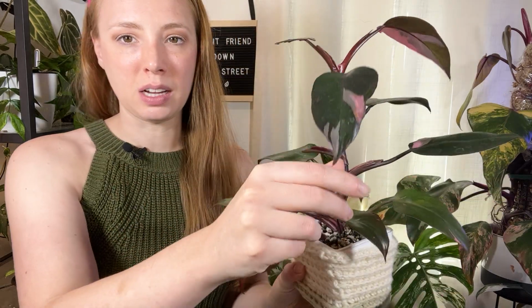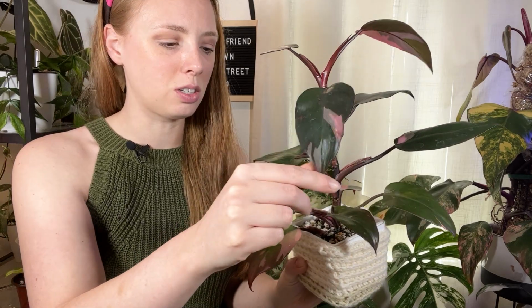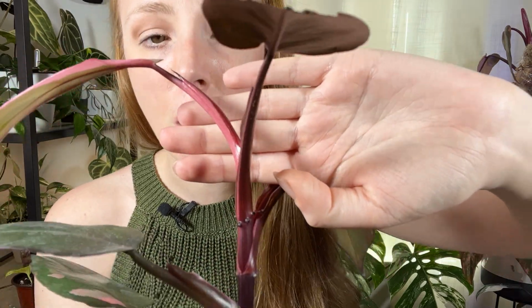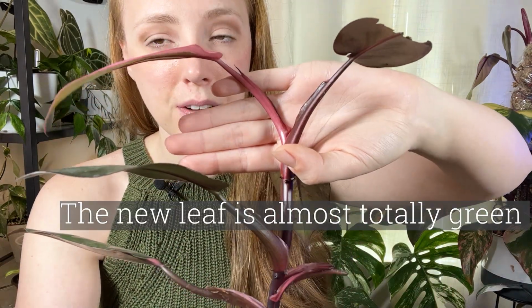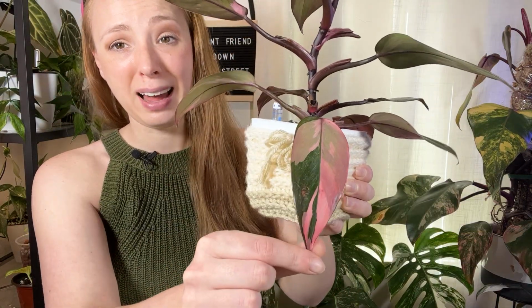Here's another one that was decent, but it got a little damage unfurling, so it's not as striking. I also think she's really starting to wake up, because hopefully you'll be able to see, look at all the pink on that petiole. I'm really hoping the next leaf coming out is going to have some good pink, because it's been given every opportunity to do so. And if I could get another leaf that looked like that, I would be really happy. So Karen is my favorite because she's finally doing her only job, and I definitely need to repot her.